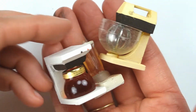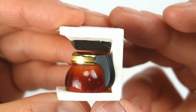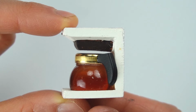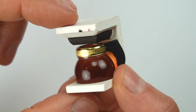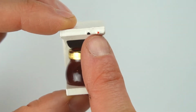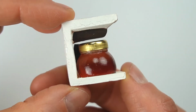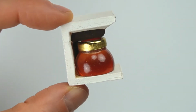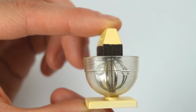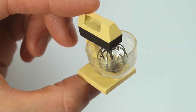These are some of the first miniatures that I really loved when I saw them, and I just imagined making a 1970s kitchen type thing and displaying them inside. All three of the appliances are made of resin, and they have very simple details, but I don't know why, they just spoke to me, and I really like these pieces. The stand mixer is quite cute. I actually have a yellow KitchenAid, so this is pretty cool.